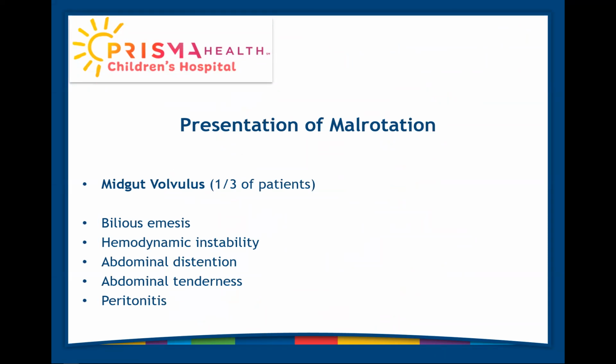So up to a third will present with midgut volvulus. Again, this is where you call and you say, we have midgut volvulus. If you have midgut volvulus, one of two things has happened. You have either proven that with your upper GI, or you are very, very concerned that this patient has an acute abdomen. Please, please, please remember bilious emesis and malrotation until proven otherwise. It does not mean you have midgut volvulus, but it is malrotation until proven otherwise in a little baby.